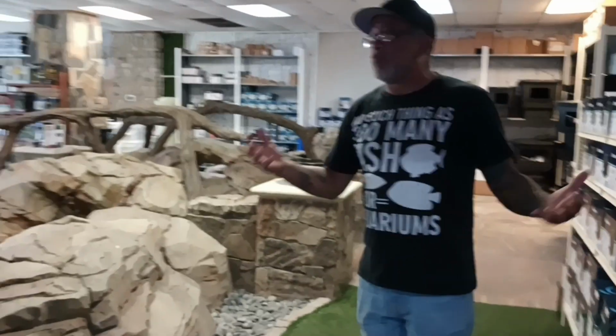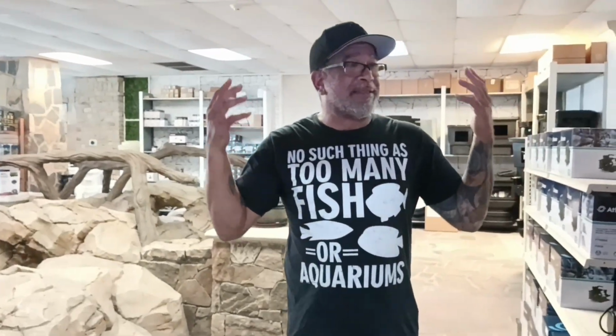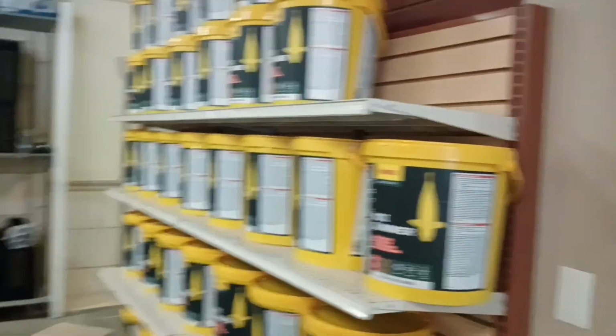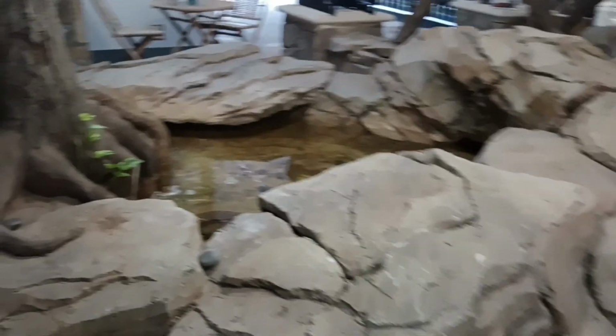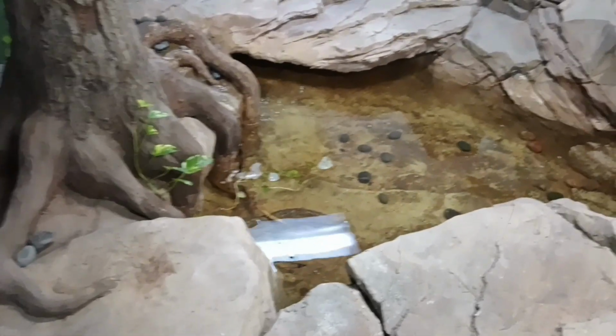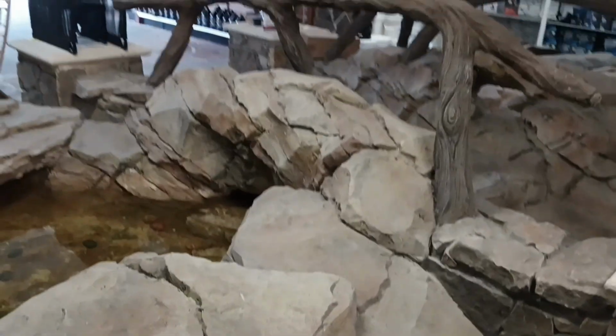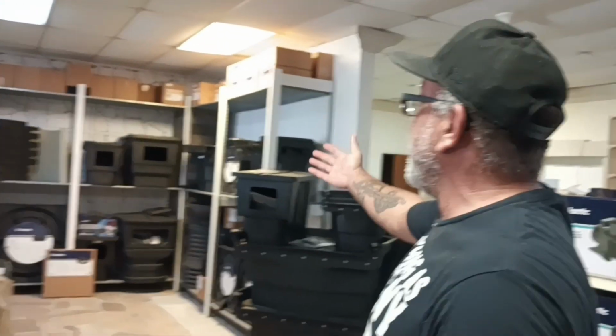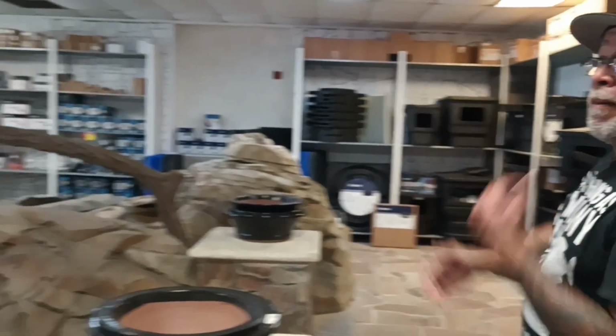They got so much product here that it's so abundant. They even got koi food over here. Look at this. You can buy buckets. You can get it by the buckets, guys. They even got a little bridge over it and everything. Look at the little pond right there, like a little stream. One time they had African cichlids, but now they don't have them there. But as you can see, there's more products everywhere. Look at all this.